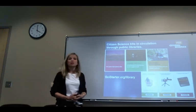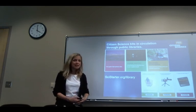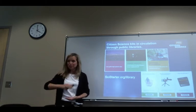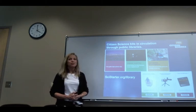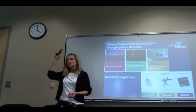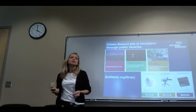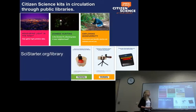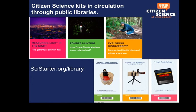Light pollution affects your sleeping habits. It affects the nesting and migration patterns of animals that need that actual pure darkness. So there's a research project that asks people to monitor the light pollution. You do this by classifying the stars that you should be able to see but can't see. What we did with this kit, which says measuring light in the night, is include a dark sky meter. It builds confidence in the participant, you, that you're actually measuring the light pollution accurately, and it gives the scientists more accurate data as well.